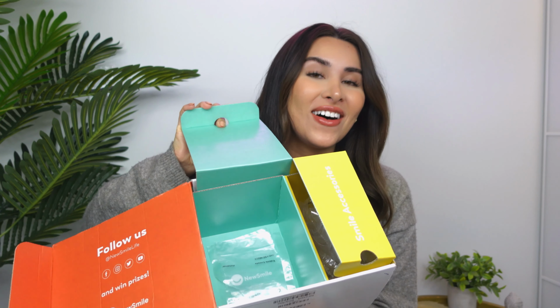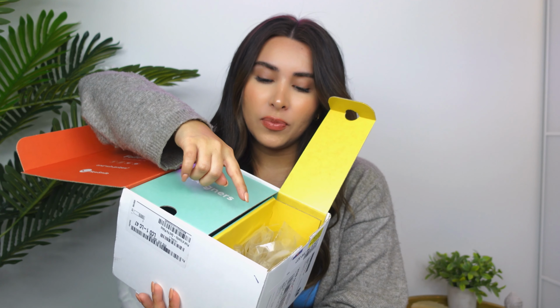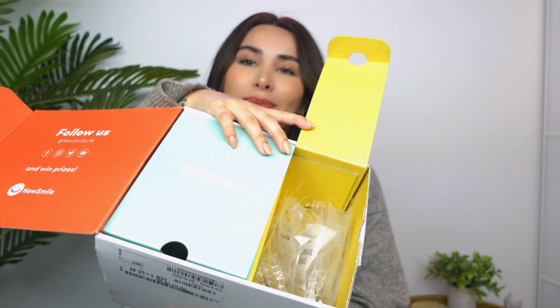And then when you get your aligners, you get the aligners in here, which is now proudly empty because I used them all, but I did keep them all. I would suggest that you keep them just in case you ever need them. Okay, just keep them just in case. So I kept all of the used ones in here. I did have this more organized before, but towards the end I was just like, I'll just throw it in there.